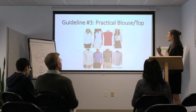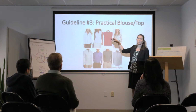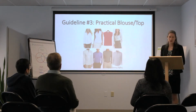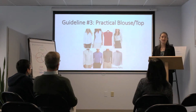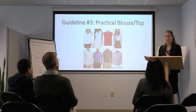If you're planning to wear a jacket, be mindful of what you're putting underneath it. If you know you're going to be wearing a jacket over it, like these sleeves are great, but they're not going to look so great under a jacket. So if you know that that's something you're going to do, pay attention to that when you're picking out your blouse. For men, I suggest avoiding loud prints, something really big or bold. It is a great way to make a statement, but are you making the right statement?